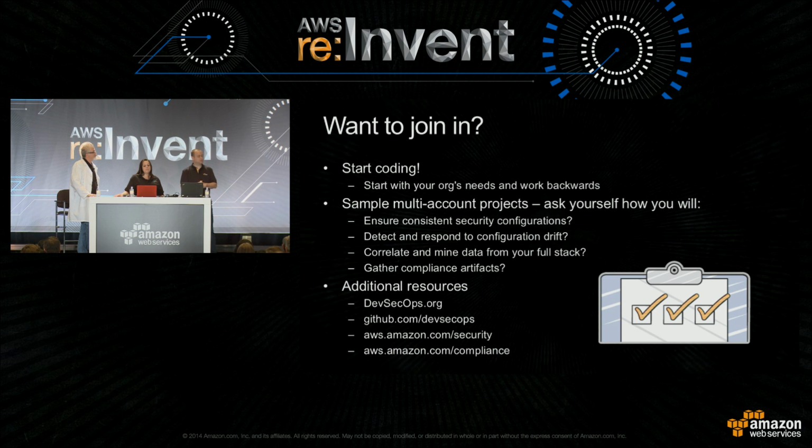And we've got some additional resources here. DevSecOps.org is where we will post the DevSecOps toolkit a little bit later today. And it has a link to the GitHub site there as well. And as always, check out the Amazon Security Center as well as the Compliance Center.